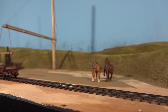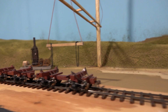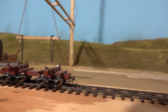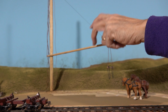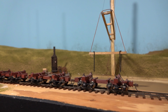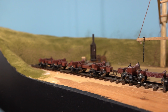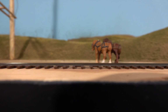Oh yeah, this is a loading area right here too. It's a spar tree log loader, which will be loading. They'll be bringing horse-drawn logs in, and then this will just swing over and they'll hook onto the logs, pick them up, swing them back, and drop them in the cars. And that's pulled by a donkey loader, which is what that is.